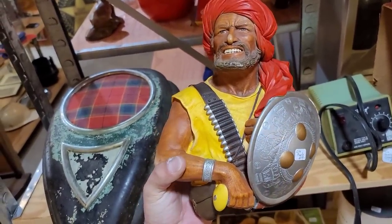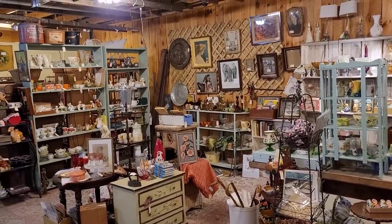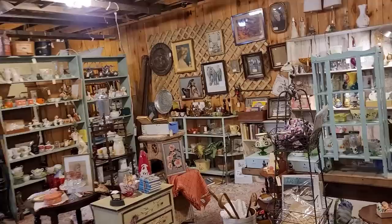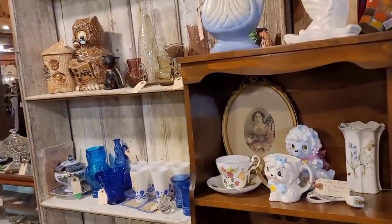Beautiful, vibrant colors. There is some chipping with it, but again, on the chalkware pieces, it's kind of to be expected. $19, I think, is a great deal. But it was so specific, given his costuming. So I did decide to go ahead and leave him behind.